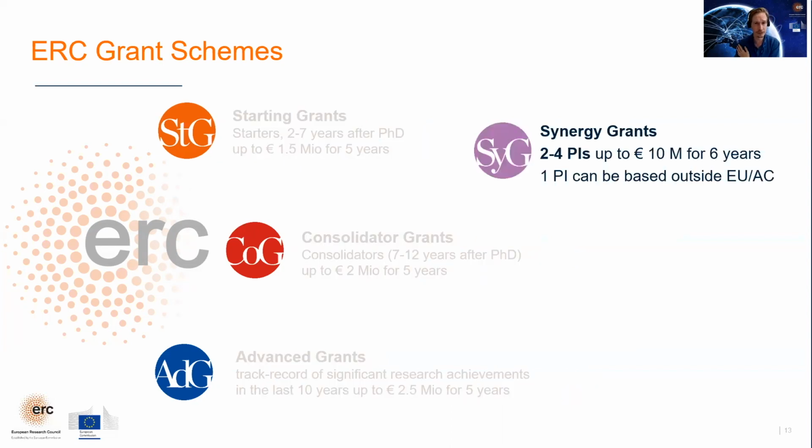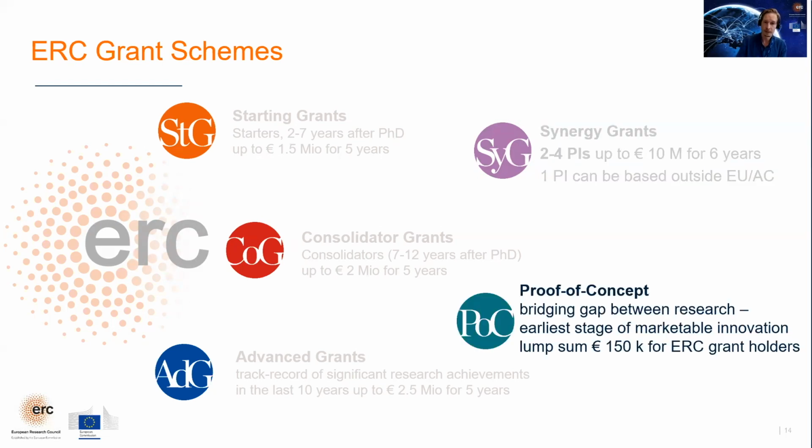Then on top of those, we have the synergy grants. Those are, again, not for consortia, but geared towards a synergetic group of 2 to 4 PIs. Those grants can get up to 10 million euros of funding and can last up to 6 years. And interestingly, one of the PIs can be based outside of the EU or associated countries. And then finally, we have the proof of concept grant, which is a grant aiming at bridging the gap between research and an early stage marketable innovation. Those grants are based on a lump sum of 150,000 euros and only accessible to ERC grantees.